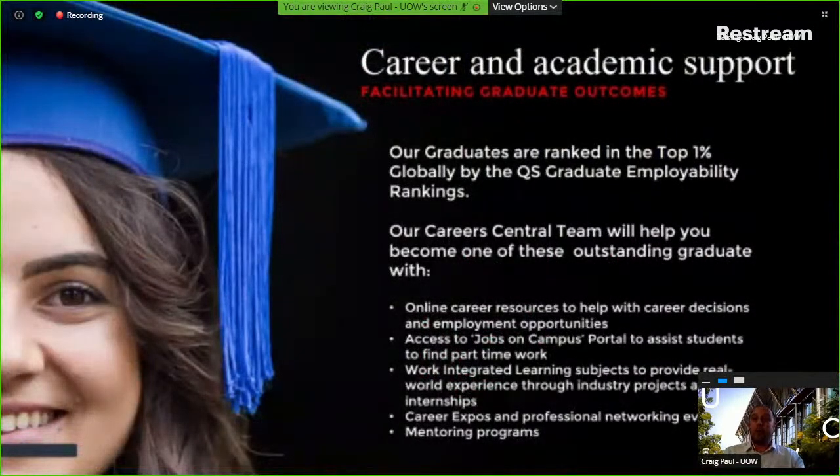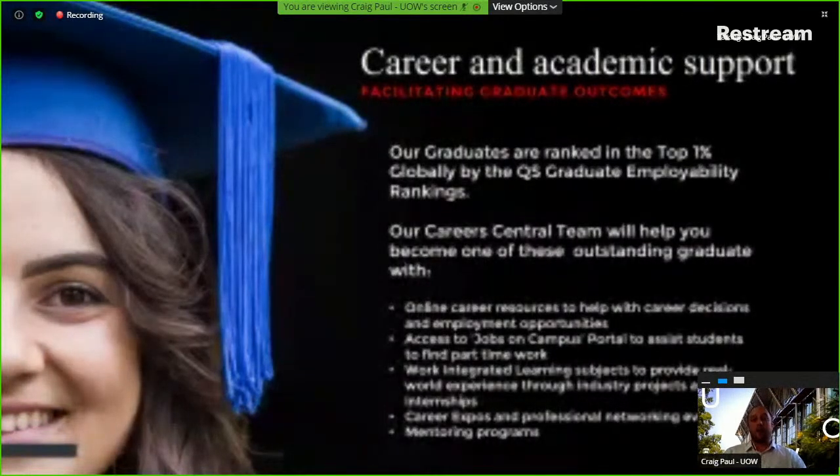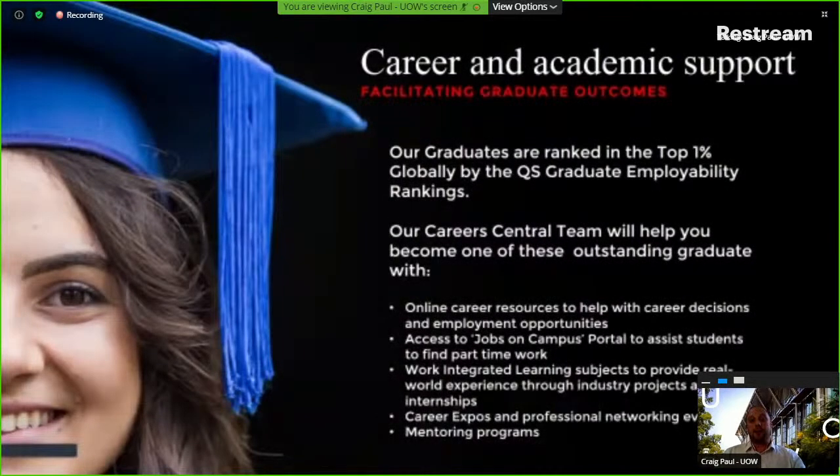Of course, doing your degree is really only half the idea of coming to the university. You really want to open up your career prospects for after you finish. And on campus, we have a unit called Careers Central. This unit's sole purpose is to help our students locate and find great jobs, both part-time work while they're studying, as well as some fantastic graduate outcomes once you graduate. Our graduates actually are ranked in the top 1% globally by employer rankings. So we are really producing some of the best graduates in the world.